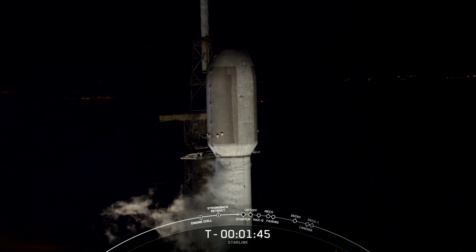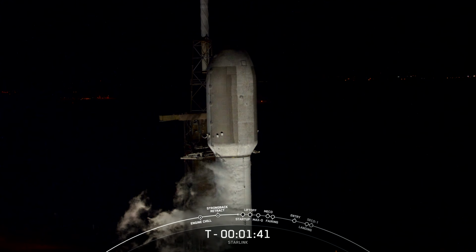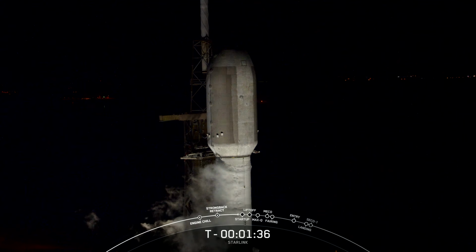Stage 2, LOX load complete. And we heard that call out there, which means that Falcon 9 is now fully loaded with 1 million pounds of fuel and liquid oxygen.